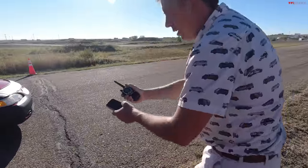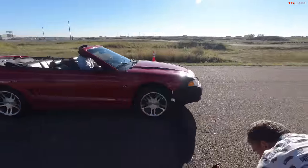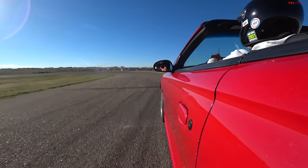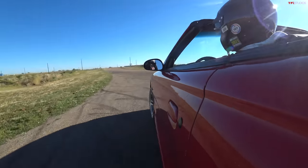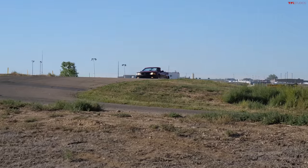Ready? Yep. 3, 2, 1. Big smoky burnout! That's how ZZ Top would have done it. A lot of understeer. Oh, that was not great. A lot of oversteer. Oh, this thing is awesome.